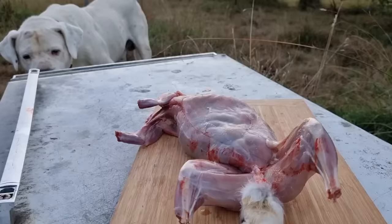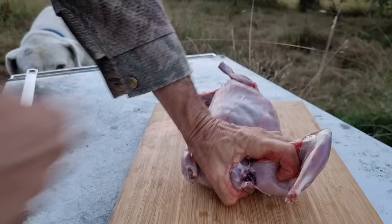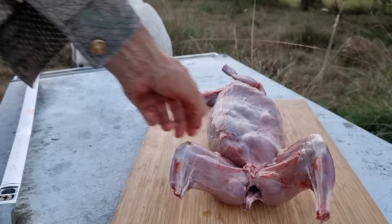I think I can get something. We're going to take this tail. We're just going to pull it off like this. There it goes. It's gone. You can have that, Bruno. There you go. Chew on that, mate. Got rabbit shit on it. That's the arsehole actually out, just one pull.